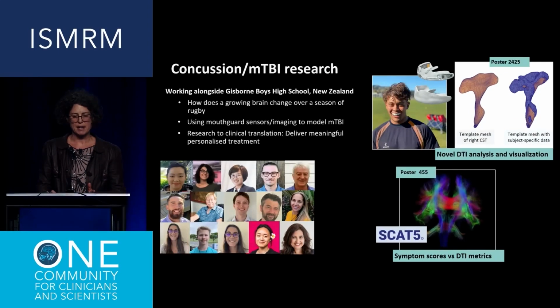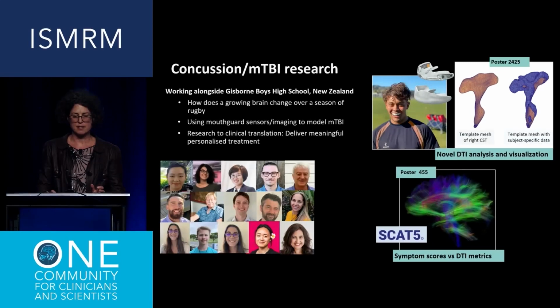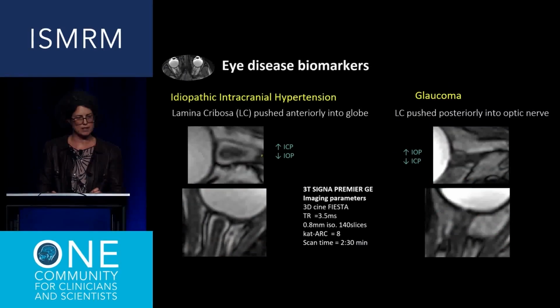So just very quickly about our concussion project. We've got a beautiful partnership with our Gisborne Boys High School rugby team, where we have the mouthguard with sensors in them, and we're imaging the boys pre, during, and post-season. And we're collecting not only imaging, but also neuropsych testing. There's microRNA, there's ultrasounds, and this is all with the goal to come up with better biomarkers of concussion. And we've got a couple of abstracts there of interest.